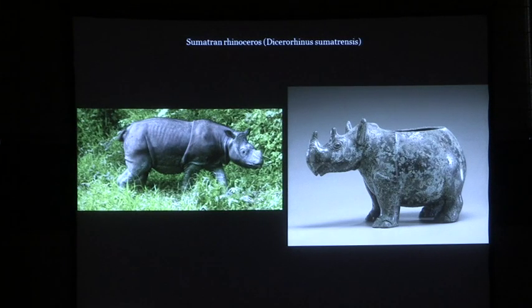And actually, for those of you who may not know, we are currently launching a Name the Rhino contest. And my vote was for Suma, a nickname for the Sumatran rhinoceros.